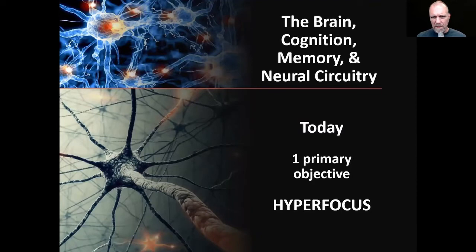The brain, cognition, memory, and neural circuitry. This is all a really big deal. All right. Today, I have one primary goal for everybody. I really want you to think about this as we go through today. The primary objective is I want you to hyper focus. I'm going to be as succinct as possible in delivering the information that's coming your way.